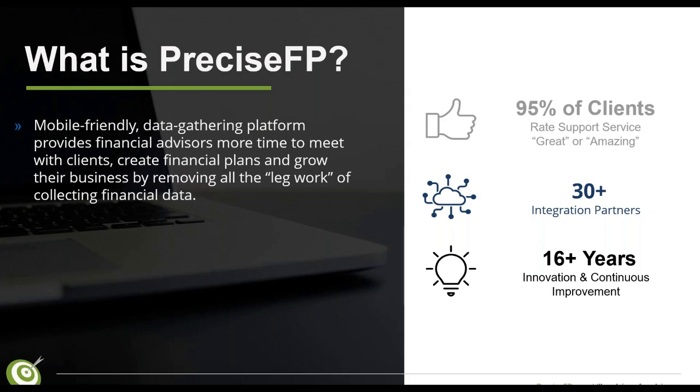So the firm's been around for quite a while. We also recently joined the affinity program with LPL. So we finally got our foot in the door with LPL to really develop and expand on that relationship, which is really nice. And PreciseFP was acquired by DocuPace a couple of years ago. And that really helped accelerate some of the development and really help us expand the platform. So we've actually been around, like I said, quite a mature platform.